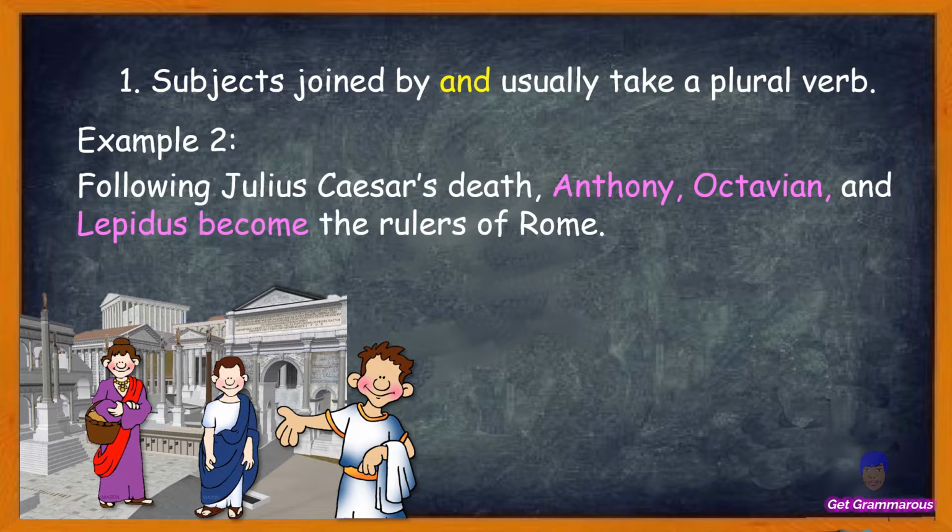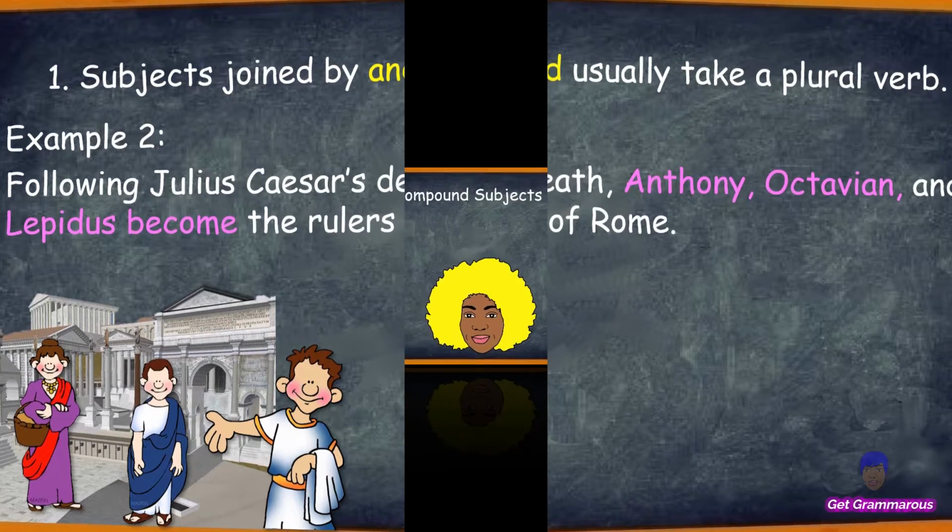Another example. Following Julius Caesar's death, Antony, Octavian, and Lepidus become the rulers of Rome. Antony, Octavian, and Lepidus, the plural subject in this sentence, take a plural verb, become.